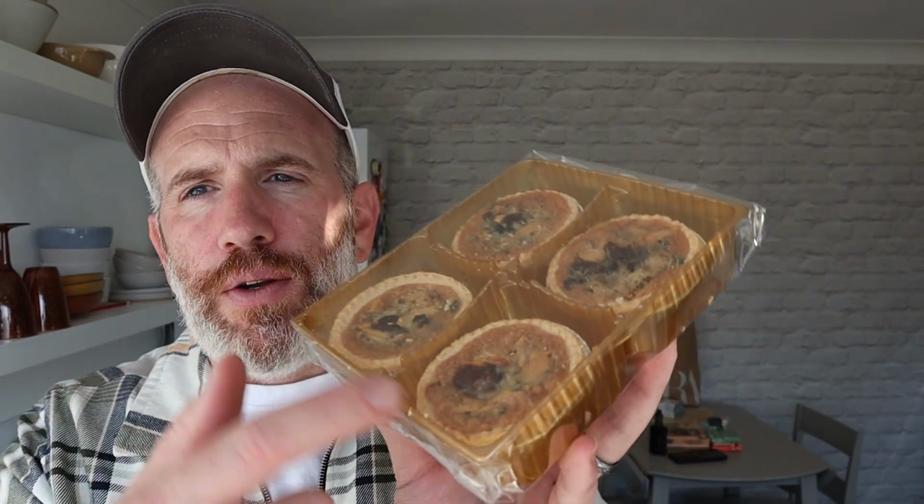These scrumptious little tarts have a rich style and a texture packed with juicy vine fruits, cherries and almonds in an all-butter pastry case. Baked to perfection at your family-owned bakery with four generations of baking experience. Oh, if I read that, I would have bought it anyway, because that's a fantastic write-up there. Comes like this, probably not needing all this plastic.